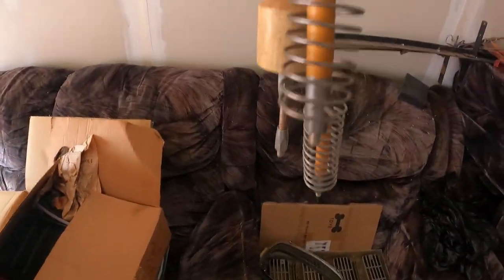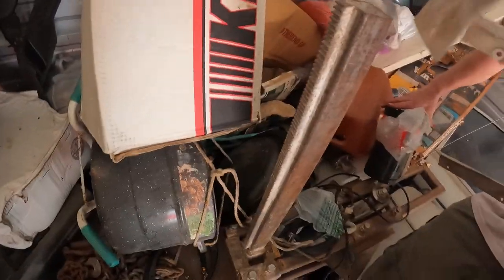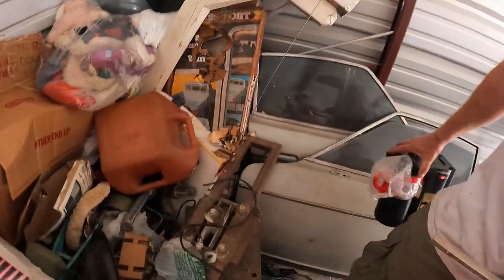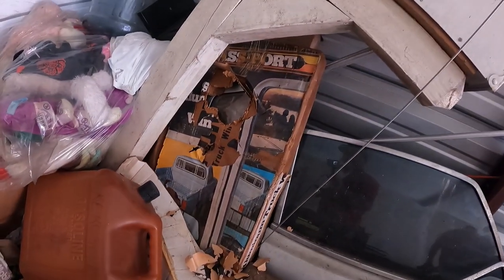Got these antennas. Coffee pot. Oh, that's the truck window you're talking about. Oh yeah, it's like the back window. I think it's that back window for kind of around the truck. New old stock, it looks like.